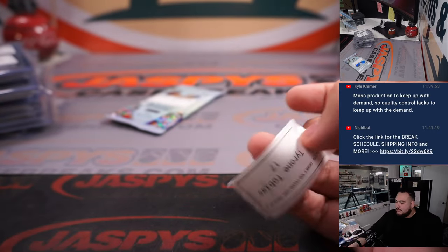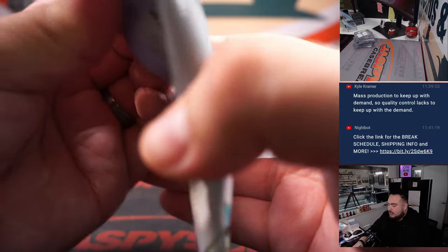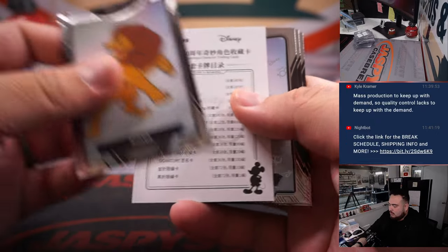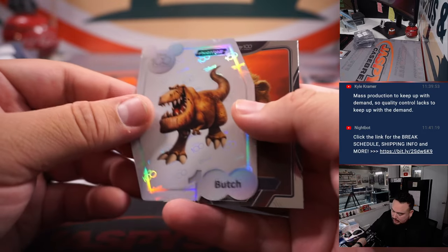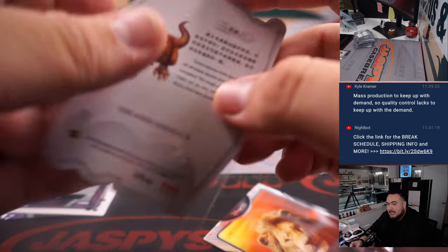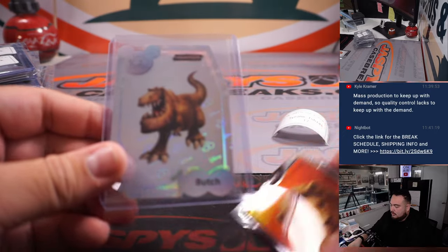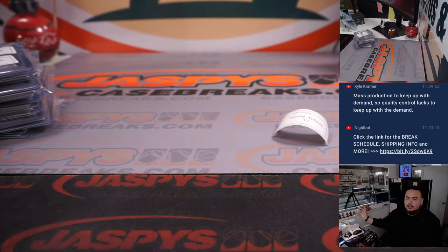And last pack here, 17 for Tyrone. Which I feel like we're still missing one die cut, so I think the die cut should be yours. There we are. And it is Butch from The Good Dinosaur. Did not see that movie. Alright, buddy. There you go, Tyrone. Appreciate it. So there you go, guys.